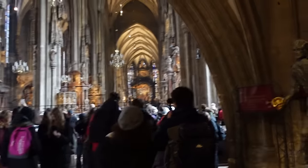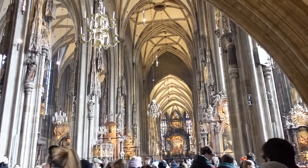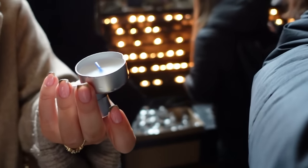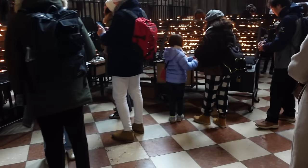We've just popped into the church to have a look around. Oh my gosh. Oh my god, look at that. Wow. Gonna light a candle while we're here. Look how gorgeous this is.